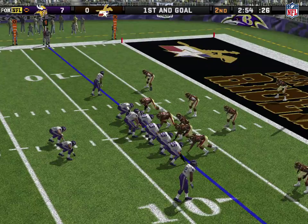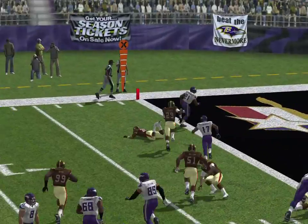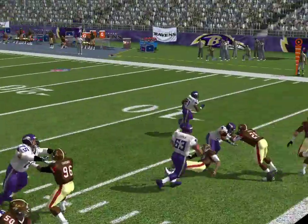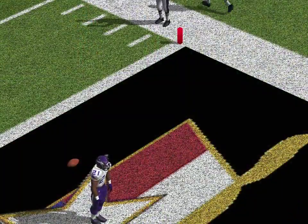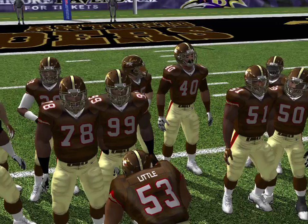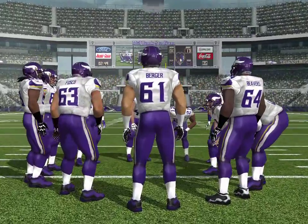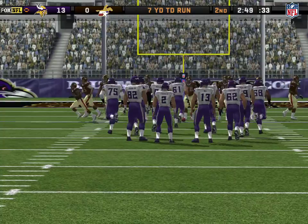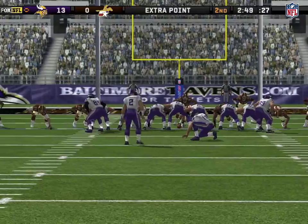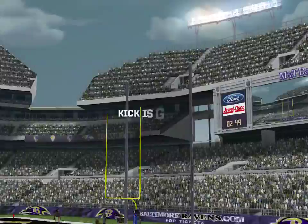Set. Away the counter play. Still drops the defender to the ground. And he's in for the score. Set. Hut, hut. The point after is good.